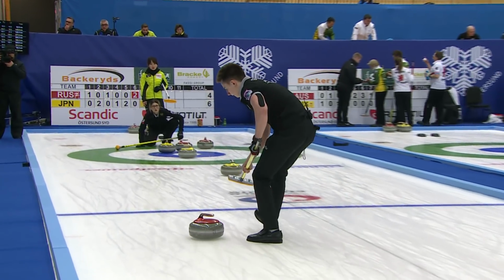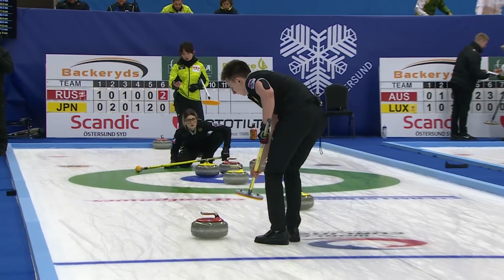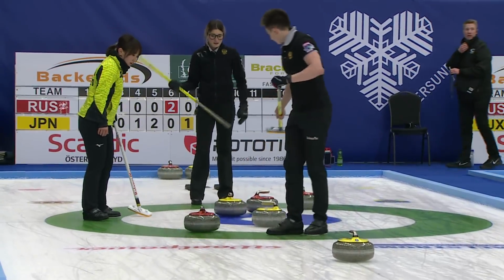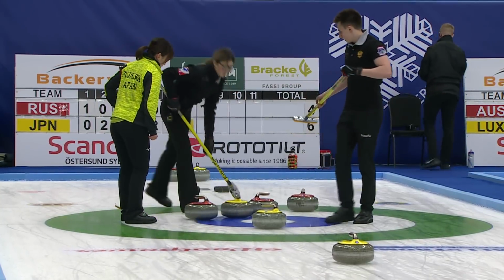We're going to cover this back yellow here. Trying to get a steel point set up in position. Needing the backing, as of course Japan will be trying to run some rocks.